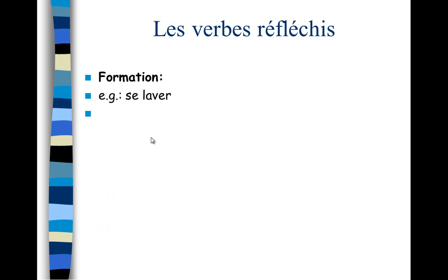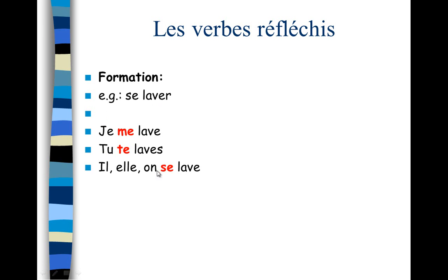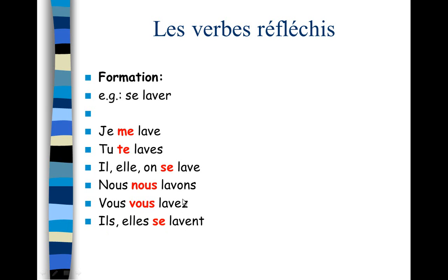So how do we form it? Well, let's take this reflexive verb to wash, se laver. And that is the reflexive pronoun that we use when we're talking about an infinitive, se laver. Je me lave, I wash me. Tu te laves, you wash you. Il, elle, on se lave. Nous nous lavons. Vous vous lavez. Il, elle se lave. And so these in red are what we call the reflexive pronouns, and they come before the verb.